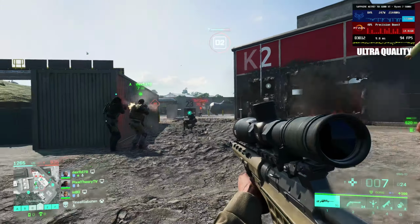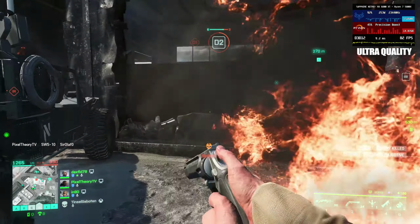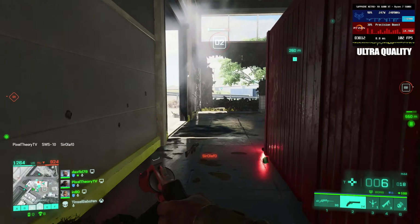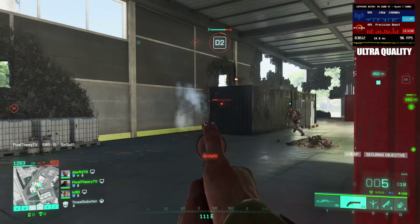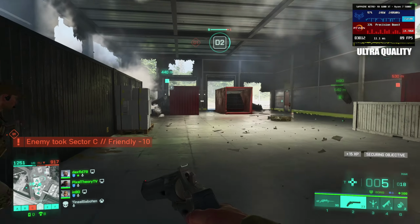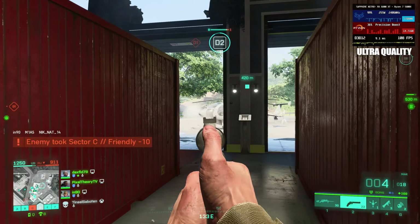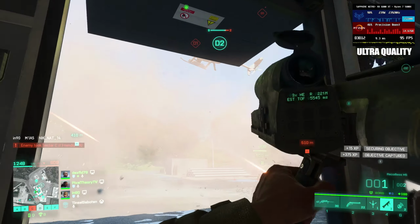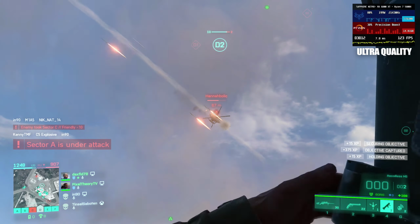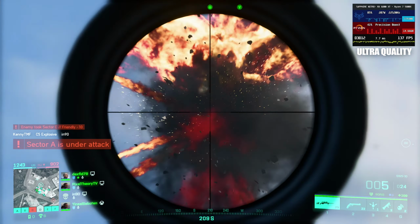If we start off by taking a look at the ultra quality preset, we will see that our average frame rate is somewhere between around 90 and 120 frames per second, and yet, even on the ultra quality preset, we still run up against CPU limitations a fairly decent chunk of the time. Now, to be honest, it's not like the said limitations are going to cause a vast drop in GPU performance. If we just look at the GPU utilization, you will see that we spend most of our time in the late 80s and 90 percentile.